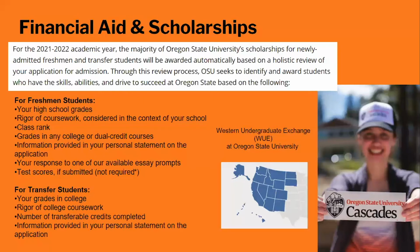So for the WUE and the Oregon Resident Scholarships that I just mentioned, you don't have to do anything additional outside of applying for admission. Then, once you are admitted, you will be provided access to what's called Scholar Dollars. So between November 1st and February 1st, you'll have the opportunity to apply for additional OSU scholarships. That includes scholarships for academic programs. It includes OSU Cascades specific scholarships.